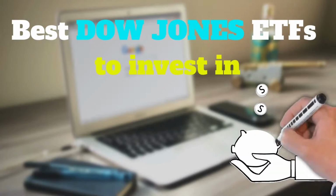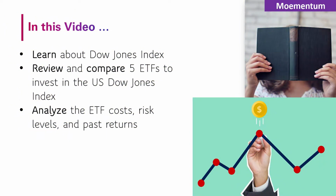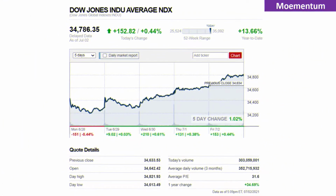Today, we'll review top 5 ETFs to invest in the US Dow Jones Index. We'll compare the ETF costs, number of holdings, dividend yield, and past returns, and provide you with the succinct information to be able to make an informed investing decision. Of the ETFs we'll review, 4 of them are traded in US dollars, but 1 of them is traded in Canadian dollars.